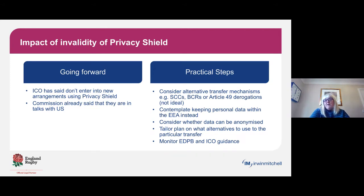They are available, but as I say, they're not going to be quick. So as a quick alternative, SCCs can be done very quickly. Binding corporate rules can't be done quickly, but you might want to think about starting a journey on binding corporate rules in terms of sorting that out for the future.